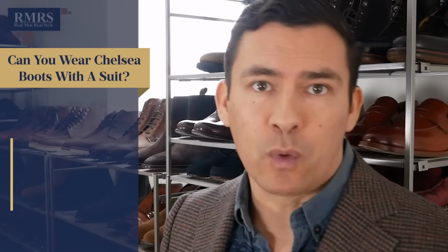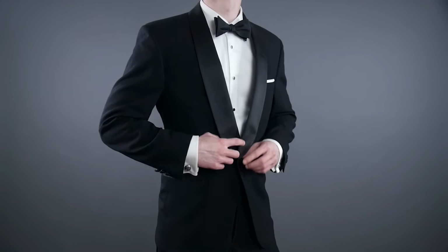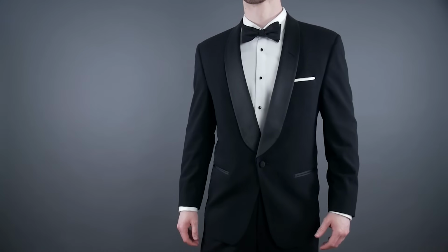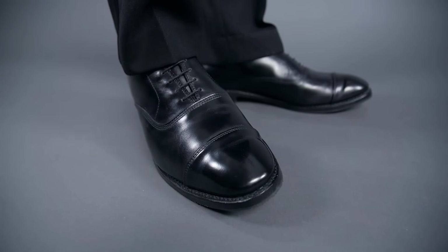The first issue is what's the dress code. In most situations, there isn't a formal dress code. But if you're going to a black tie event, then that three-piece suit hopefully is a tuxedo and you need to be wearing the appropriate shoes for that. That's going to be a black pair of Balmoral Oxfords that are well shined.